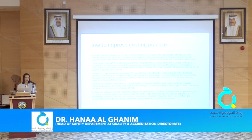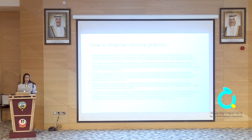Are we going in the right direction, or should we modify our processes? And the worst thing is that if we put our efforts in and we work a lot and then find out that all our efforts are not actually yielding the outcomes that we hope for. Okay?